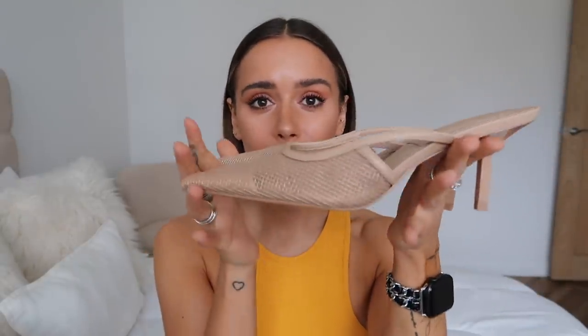So in terms of the practicality, these are not that vibe. If I wore these to London for meetings, I would be getting the Ubers or switching my shoes. But in terms of the look of them, I am obsessed. I love them. They're not uncomfortable. I got a size 5, they fit fine, and they are just so pretty, so versatile, and they really elongate your leg. It looks stunning.